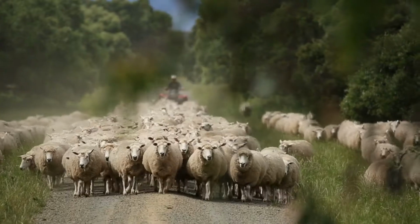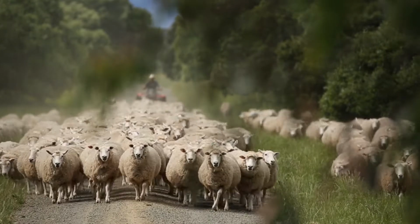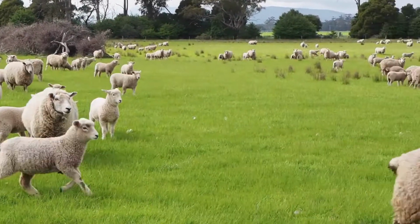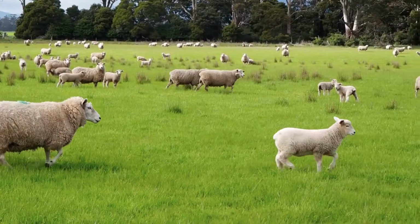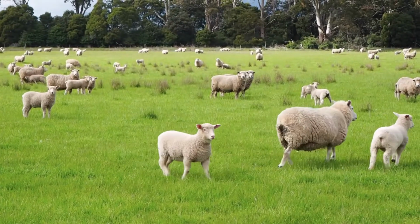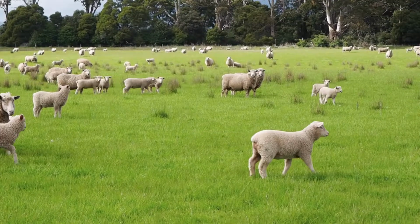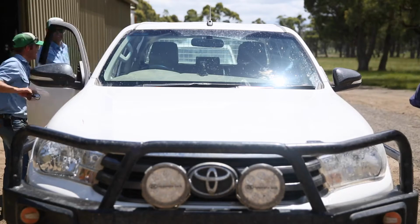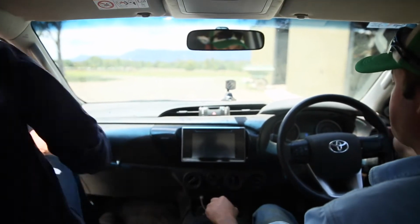Sheep numbers, we have 4,000 breeding ewes. We turn off 9,500 lambs, 5,500 will be from our own flock, and then last year we purchased 4,000 prime lambs in at an average weight of about 36 kilos. 1,000 of those lambs will come into our own flock as ewe replacements. They're a pure Coopworth flock, and we sell a portion to clients and we keep 1,000 for ourselves.